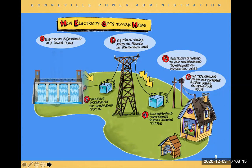High voltage transmission lines or conductors are typically strung between tall steel towers, the kind that you see along highways and through the countryside. When electricity nears cities and communities, it passes through a substation that uses transformers to change the electricity into a lower, more usable voltage. From here, it will travel on distribution lines.